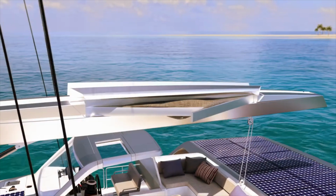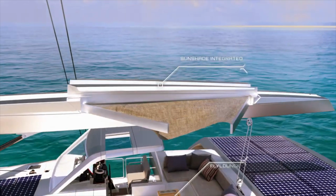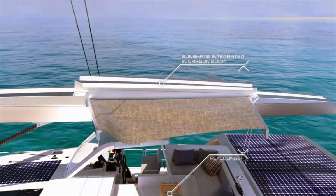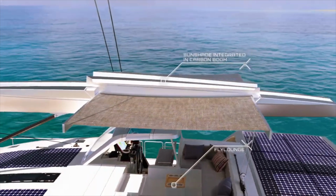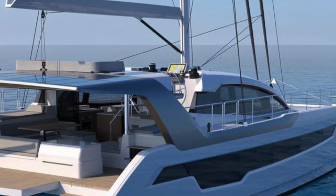And isn't that always the criticism of the fly lounges? Oh, too much windage and nobody's going to sit up there because it's too hot. Well, of course, you don't do it during the day normally. You do it for sundowners. But here, you can do it anytime you want with the push of a button. I mean, this is absolutely spectacular. And remember, this was not the most expensive boat on our list.